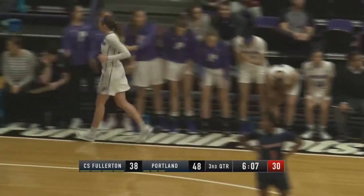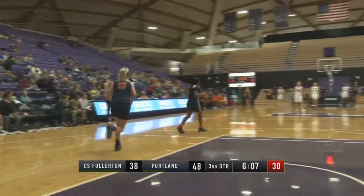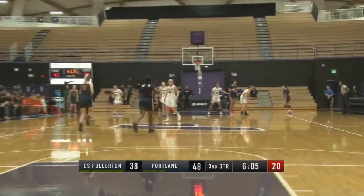You know, this quarter could be a really defining quarter for the game. It's a 10-point game right now, but both teams need to clean it up a little bit or it can get close.